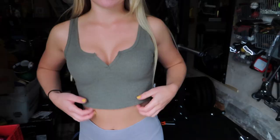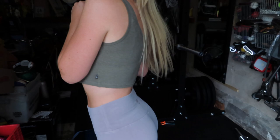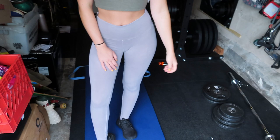So I just want to show you guys what I'm wearing. Here's a little better view. I have the Aritzia thermal cropped tank, the waffle knit. I love it. And then I just have these Aritzia leggings on. So we are very colorful today. And then I have my Adidas Ultra Boost on, sort of my go-to workout shoes right now.